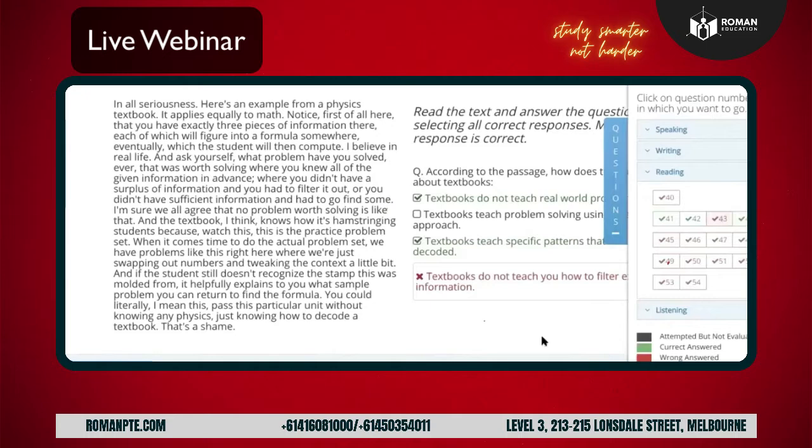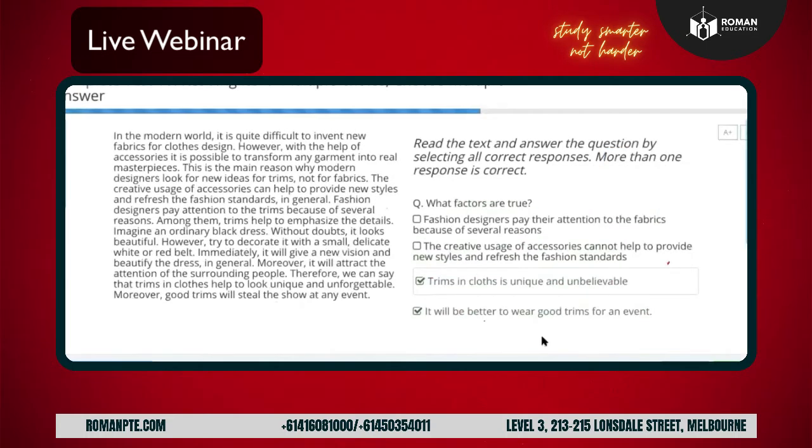Then comes 43. What factors are true? The question is not asking anything else. It's simply asking what factors are true, and there are 5 options here. So go through one option at a time, focusing on the keyword. Fashion designers pay their attention to the fabrics because of several reasons. In the modern world, it is quite difficult to invent new fabrics for clothes design. However, with the help of accessories, it is possible to transform any garment into real masterpieces. This is the main reason why modern designers look for new ideas for trims, not for fabrics.